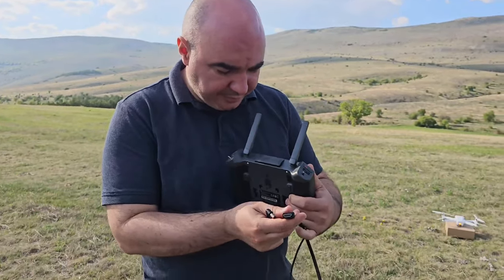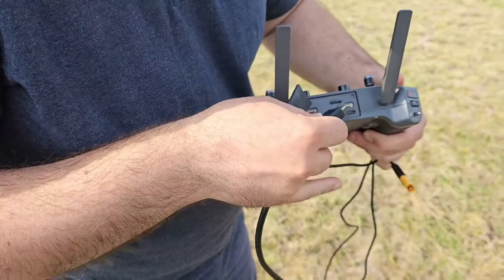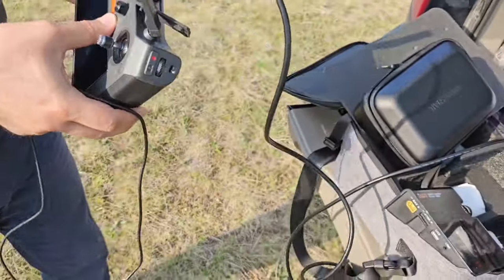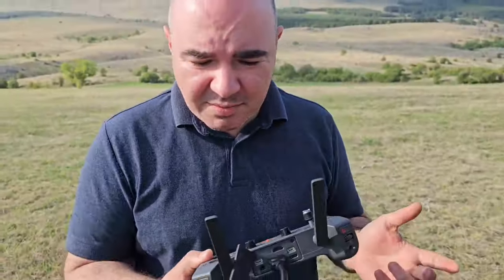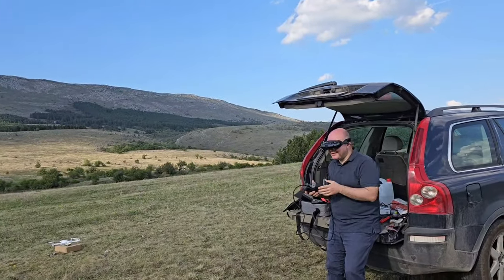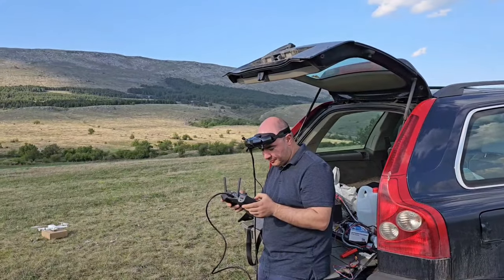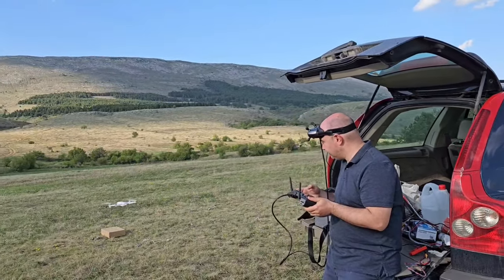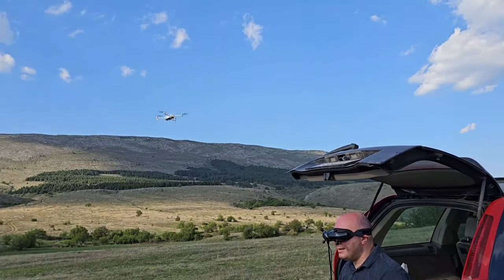So we open here. Hold on. We open it. Here is the HDMI. You plug in the HDMI. Then you plug in the goggles, and you will see me in a moment how I fly watching the goggles. So here it is, guys. Here's how I look. And let me start recording. Turn the FiMi on. Put the goggles. Yay!